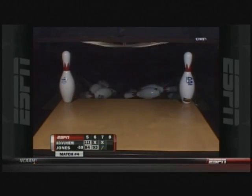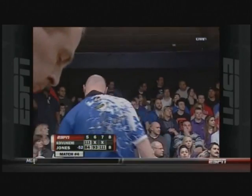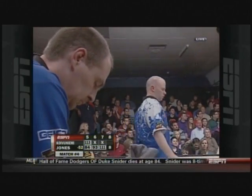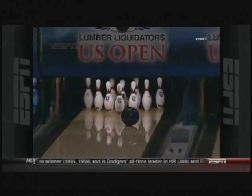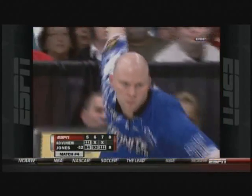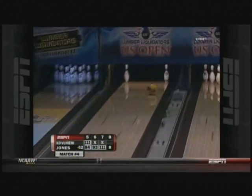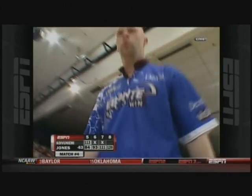Oh, nice. Second 7-10 we've seen today. One from Schaefer and now one from Jones. Just 2 strikes in this semifinal match for Jones. Anybody think this one's going to go hard? Well, let's see. And again, I've seen the 7-10 made in this building quite a few times. Tommy Jones can certainly throw it hard enough. Could this be the 4th time ever? Punishes the 10, leaves the 7.